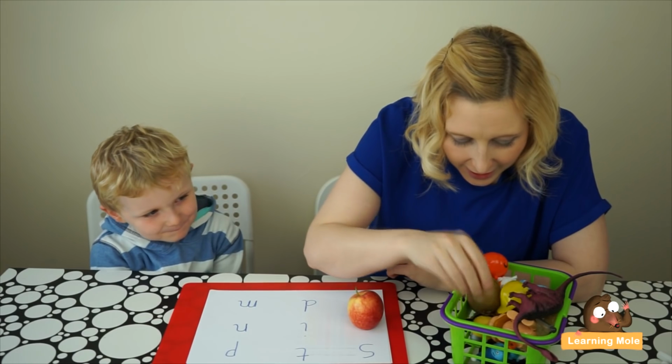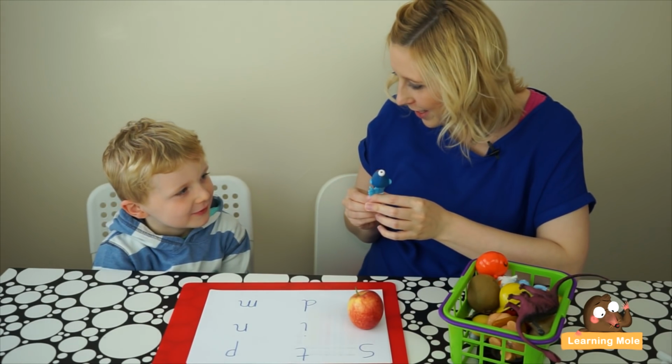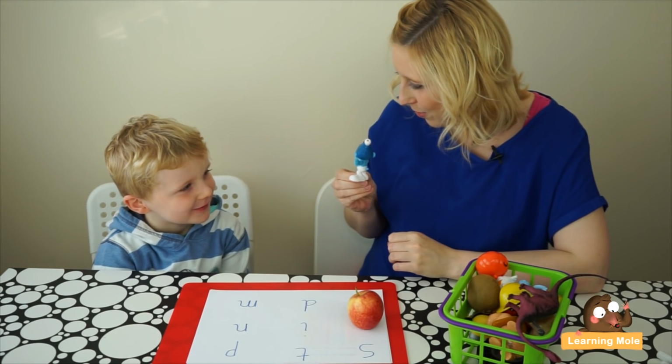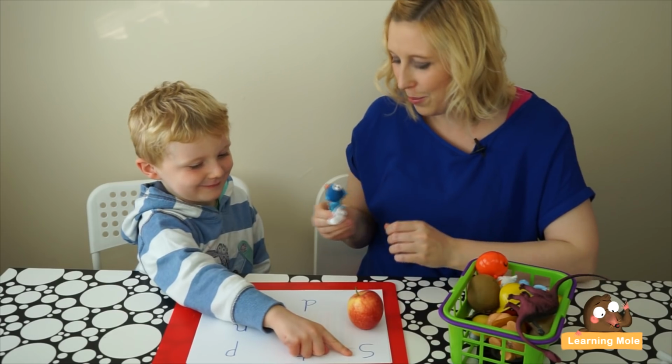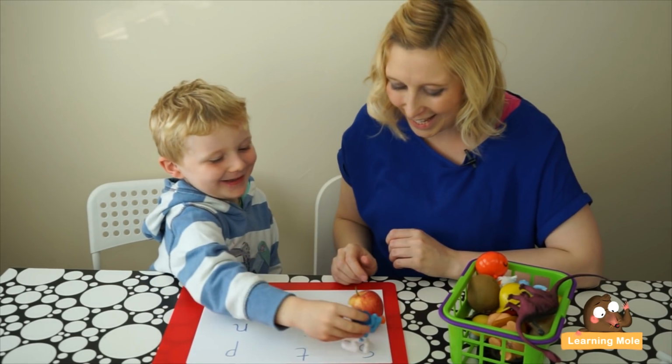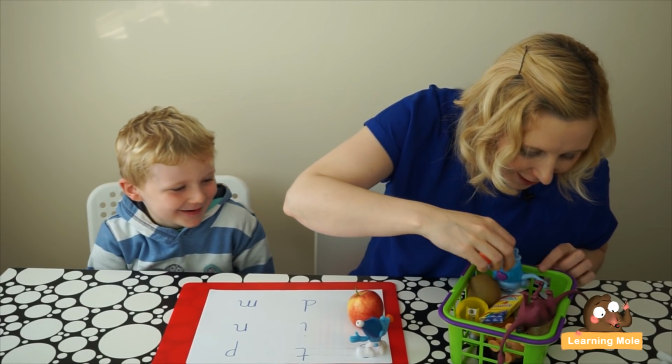Let's see. One of our little favourite characters. What is it? Smurf. Right. What does Smurf begin with? Good boy. Can you put him on? Yeah. Okay, good. There he is. Okay, ready for next one? Let's see.